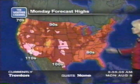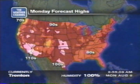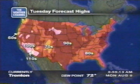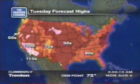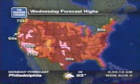And we are finding here across the northeast very oppressive conditions today, dew points in the 70s, temperatures for many in the upper 80s and low 90s. What about tomorrow? Still very hot conditions, especially in the middle of the country, and we'll continue to see that heat around as we work our way through the week.